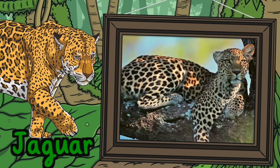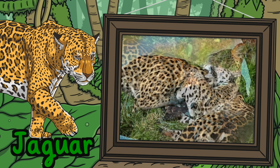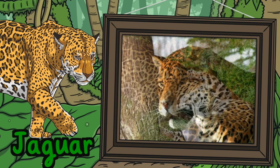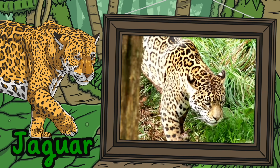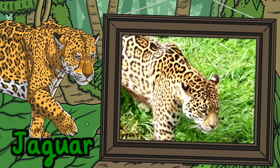Jaguar. The elegant jaguar is a member of the wildcat family that can be found in the rainforest regions. It is the largest of all cats in the Americas and is the third largest in the world. They are solitary creatures who tend to live and hunt alone. A male jaguar will aggressively protect its territory from other males.